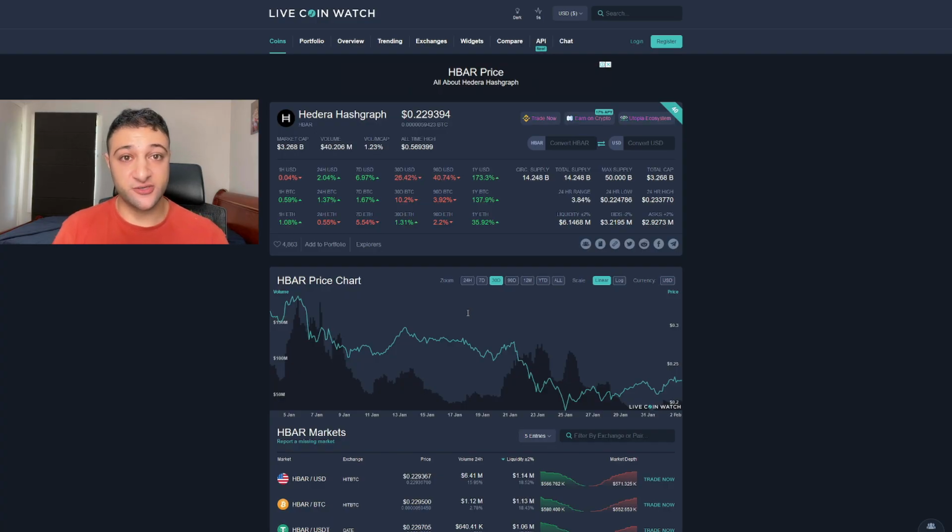As far as the token economics goes for Hedera, they've got transaction fees and proof of stake consensus, and that's what the tokens are being used for at the moment. There is currently a circulating supply of 14.24 billion HBAR going around with a total max supply of 50 billion. And it's very good because they still have a lot of supply left to push into the market, and that's something you really want to see.